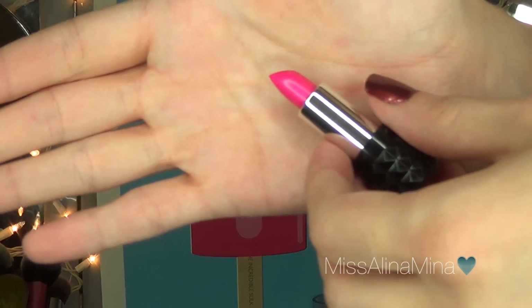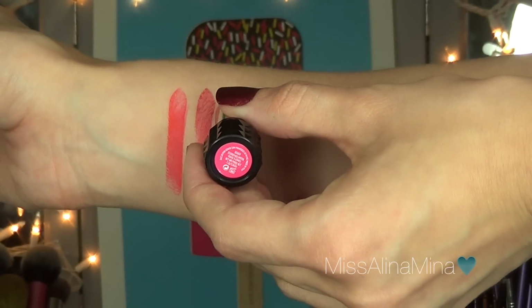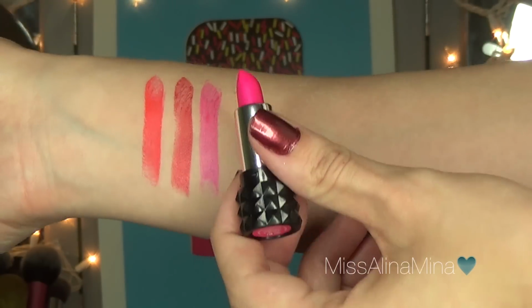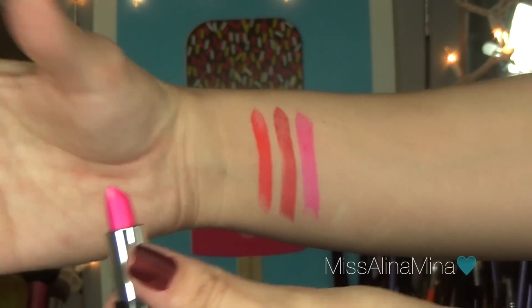This next color is Sexer. Really pretty pink color. Mind you, none of these little ones I've worn yet. Oh, this one's really pretty. It's like a Barbie pink. Actually looks like it goes on pretty nicely.